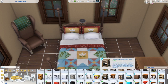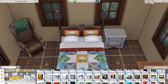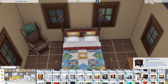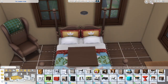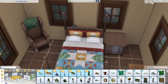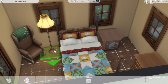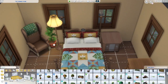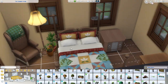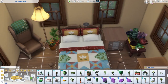And I really adore this chair from Cats and Dogs with the little blanket over the top. I think it's really adorable, and it's such a country cottage kind of feel, and it suits this build really well. And as well as this bed, which I think is also Cats and Dogs. I did use quite a lot of Cats and Dogs items on the inside, so this build is mostly Cats and Dogs, Jungle Adventure, and of course Get Together, because that's the new one that I was kind of experimenting with in this build.